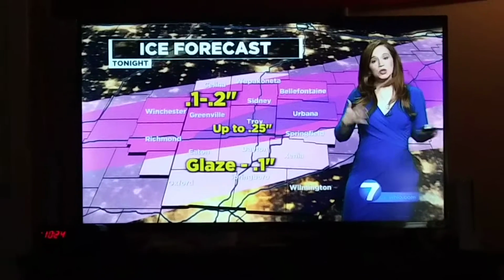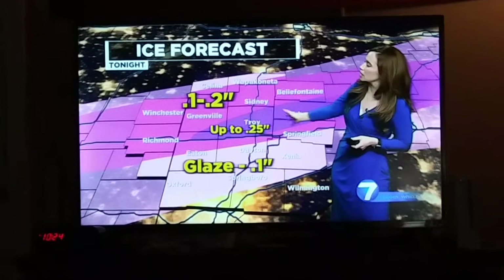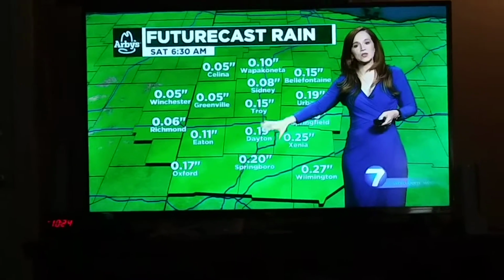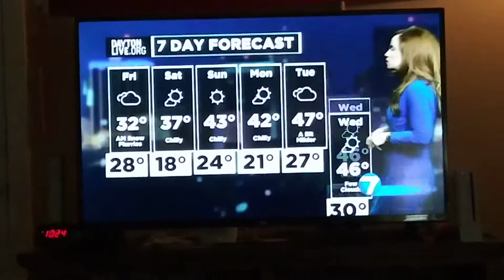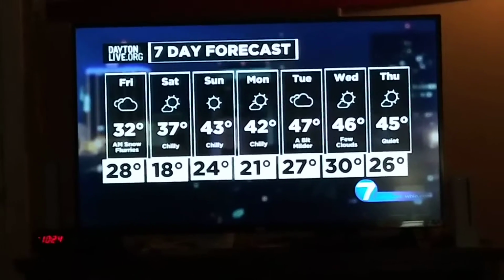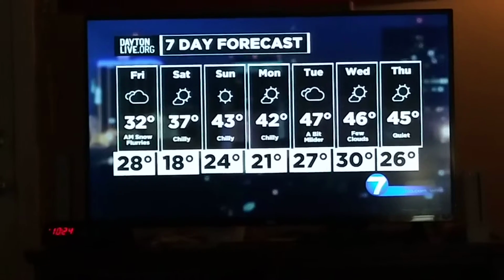Ice potential, could see anywhere between a tenth to two-tenths of an inch of ice across the northern Miami Valley, with a few pockets that could see about a quarter. As far as Futurecast rainfall, on top of what we've already seen, may see upwards of a tenth to another quarter of an inch of rainfall in the southern Miami Valley. After that, we're looking at some drier weather through the next 7 days, and temperatures will warm back to the middle 40s by the middle of next week.